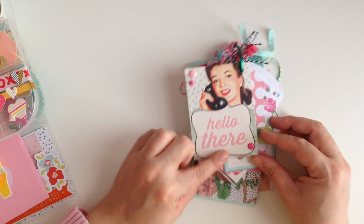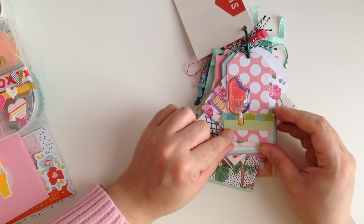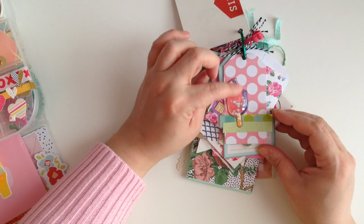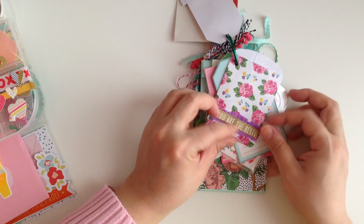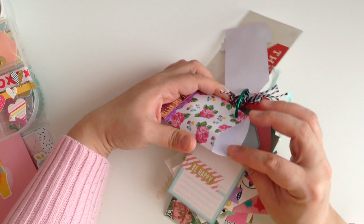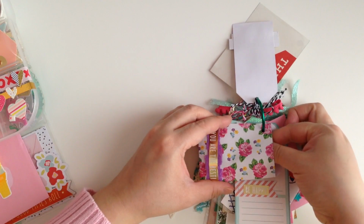Look at this little vintage girl. It says hello there. And then we have this little ice cream right here, with like a little sticker. The polka dots. I love the colors that she chose. And then there's like a little bag here. It says you're the best. Let's see what we have in here. I don't want to ruin anything.